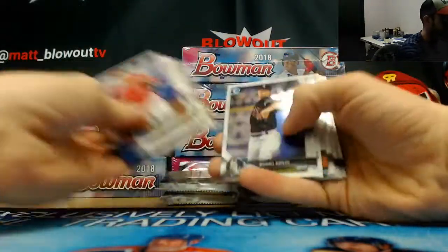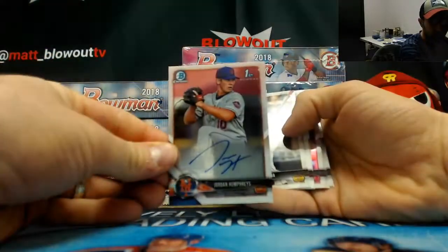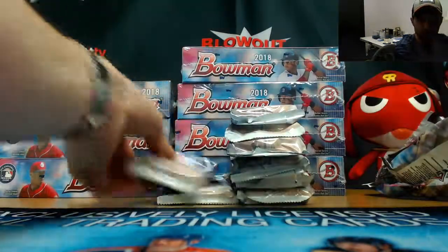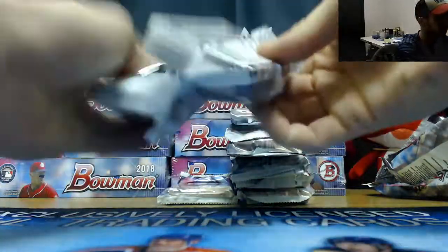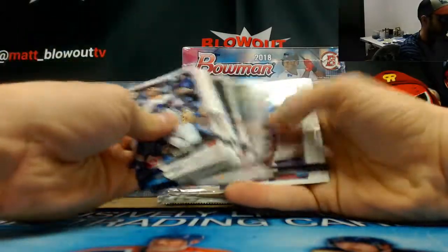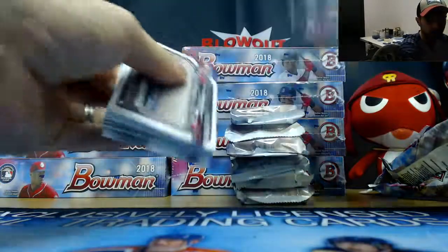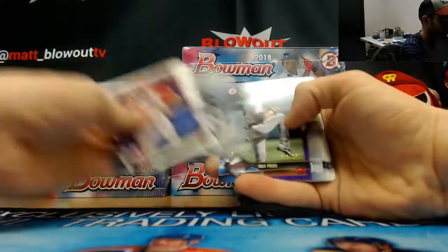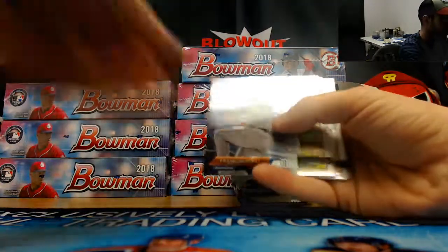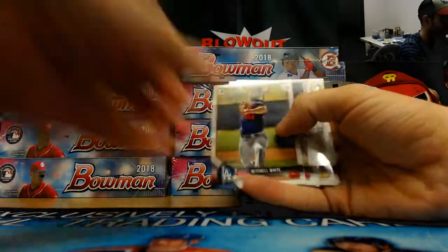Sticker, yes. Sticker. Jordan Humphreys for the Mets. Base autograph. Mr. Mark. Got an NL East theme going right now. Max Fried for the Braves. 250, purple paper, and then AJ Puk for the Athletics, 499, refractor.